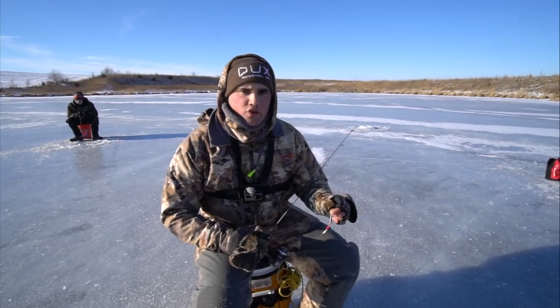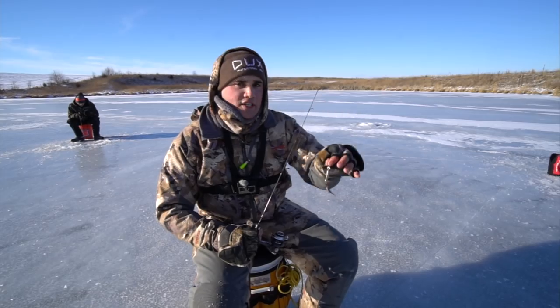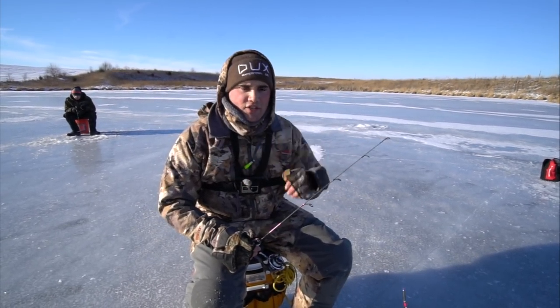Finally all set up, ready to go. Drilled a bunch of holes. I'm starting off with a little jig tipped with a minnow. Kind of a big presentation, but I'm out here to catch a big old bass. Nobody's had any luck so far. So far, everybody's just been kind of hopping holes.